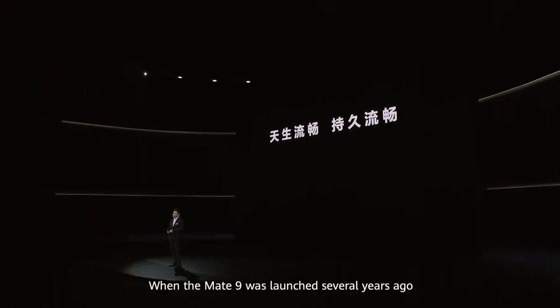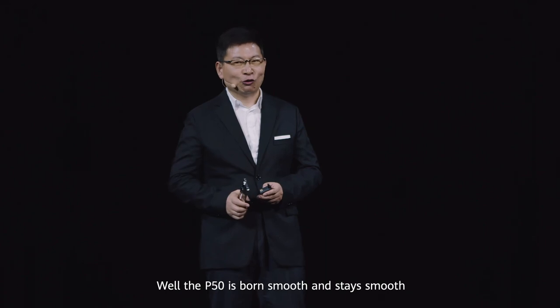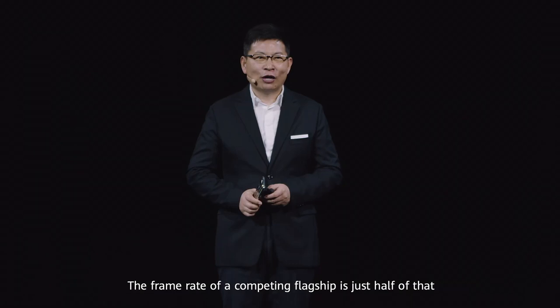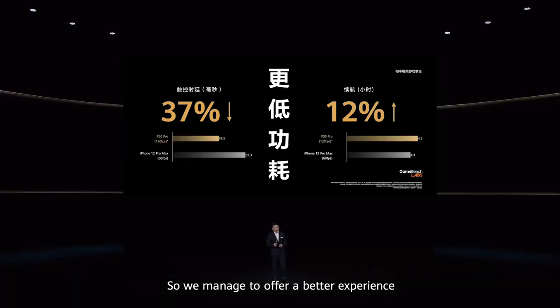When the Mate 9 was launched several years ago, we adopted the slogan, "Born fast and stay fast." Well, the P50 is born smooth and stays smooth. As you can see, our phone has a frame rate of 120 frames per second. The frame rate of a competitor product is just half of that, and our frame loss is 27% lower than theirs. Our response latency is 9% lower, so we managed to offer a better experience.